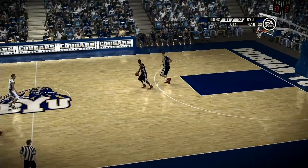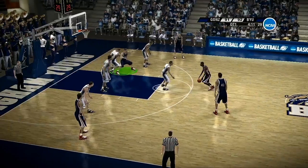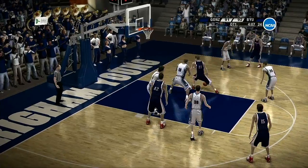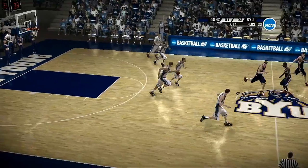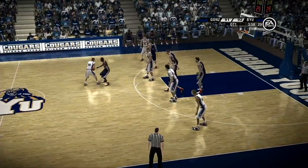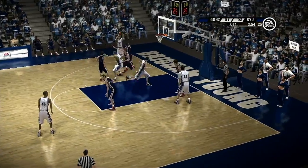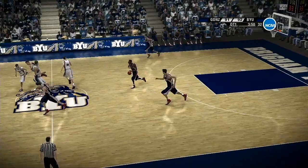A defensive stop will definitely get the fans out of their seats. The power forward receives the pass. There's a nice block from behind, Dick. Yeah, that's good timing for the defense. They work it around the perimeter. The point guard handles the pass. He takes the shot off the baseline.